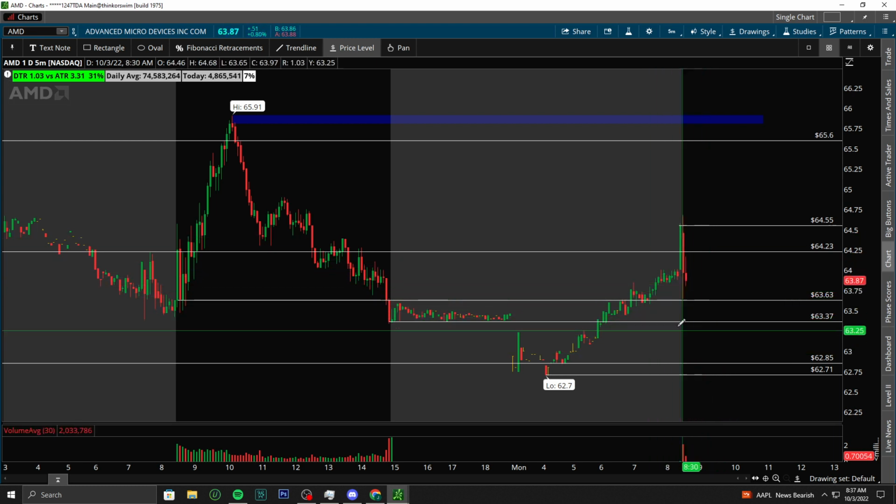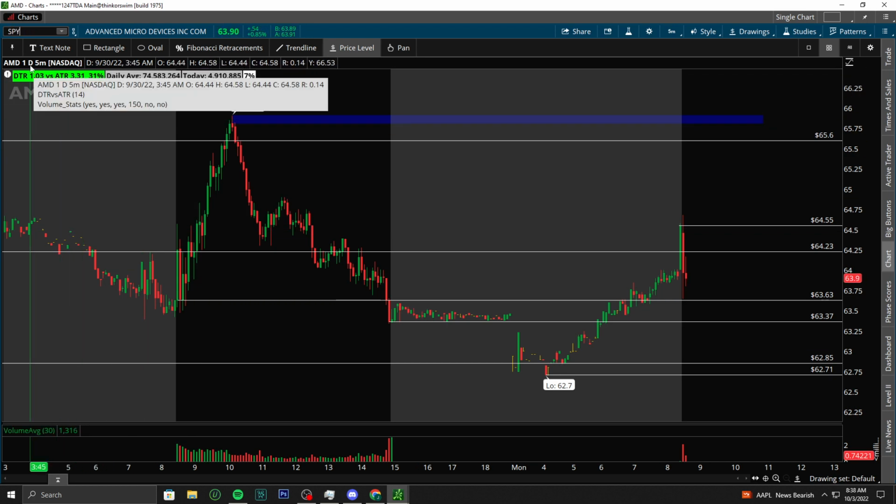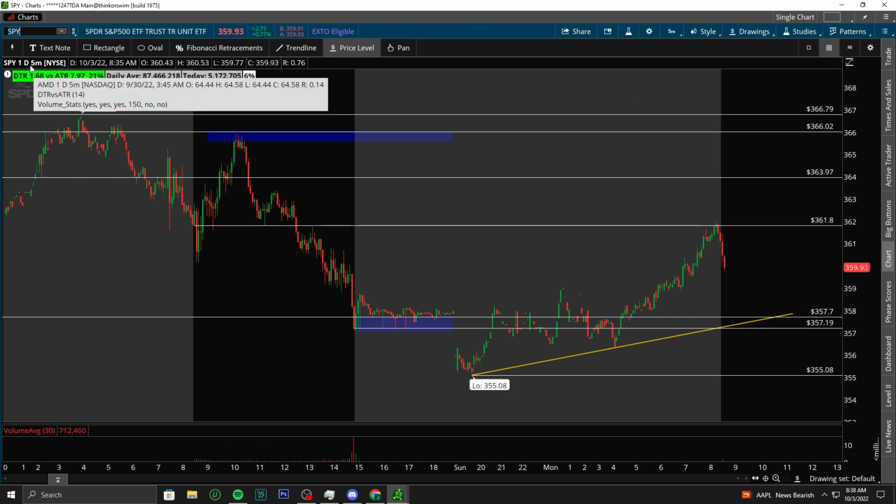And if they get back down, what are we going to watch for? Previous day open and previous day close. These are two really, really strong levels that can lead to a sell-off. So keep those levels on watch for those three tickers, and I will go back to SPY, and we will continue to update this as much as we can.